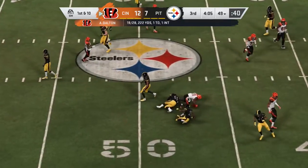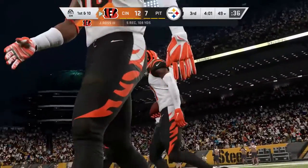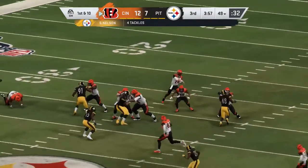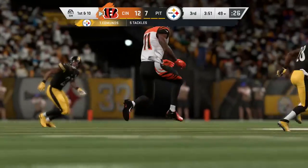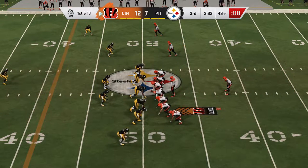Now a quick slant as the throw's complete. And getting this just shy of midfield, they'll spot it at the 49. Another strong gain on the last two plays. They've moved it a combined 33 yards. Back-to-back good plays have them on the move on first down.